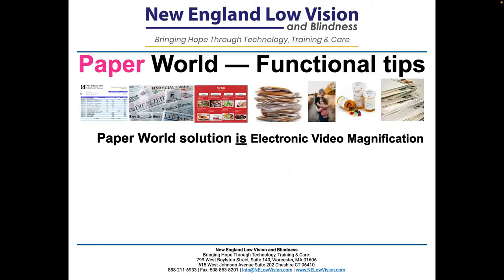Okay. So we have a couple more slides, then we're going to, I think, take a break. So the paper world functional tips. So for the paper world, just make the shift in your mind, all right? We're in digital world, electronic stuff. Let's leave that world, box it up, put it to the side, all right? Clear the table. Now we're going into the non-digital world or the paper world, all right?